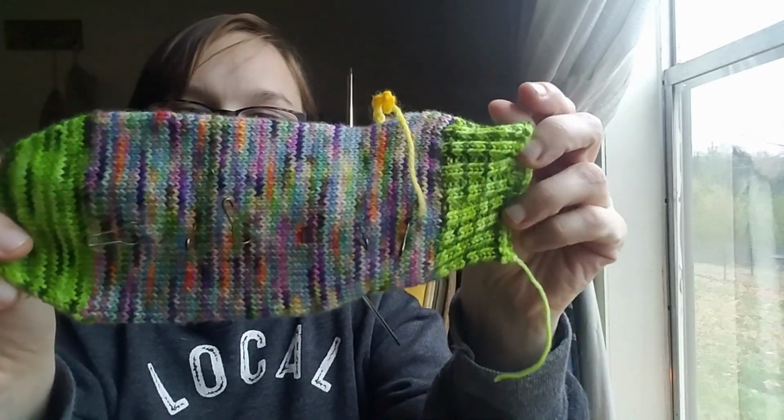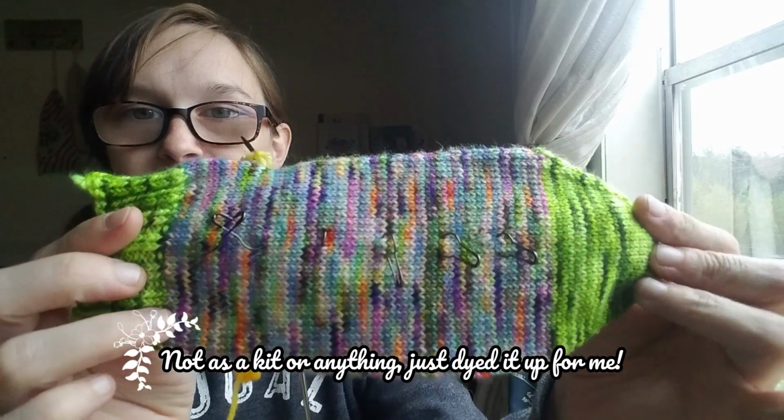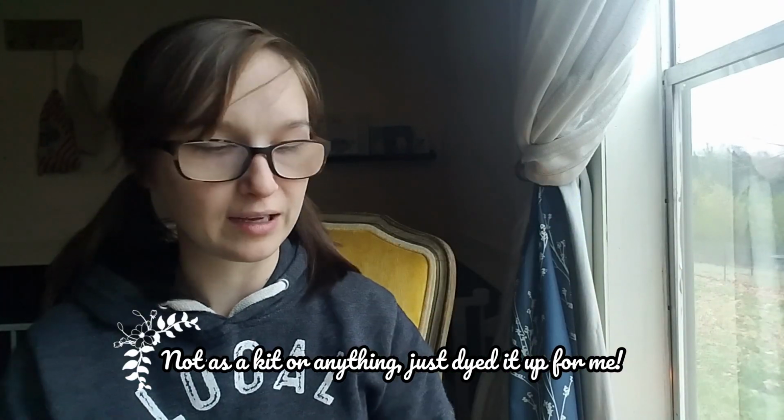I'm also working on these socks. This is Unwind Yarn Company, and I want to say Dana lives over in Chattanooga. I think so. But anyways, she's also from Tennessee. So she did the main color of the foot, and I dyed the toes and cuffs. I really love her yarn, and I really love the color that I dyed for the heels, toes, and cuffs.